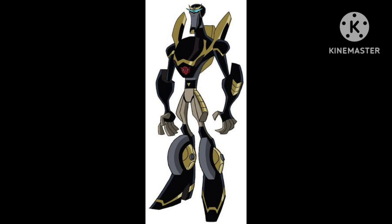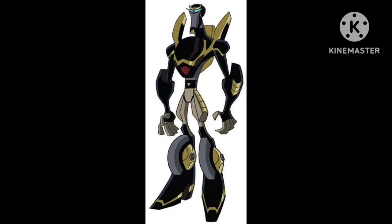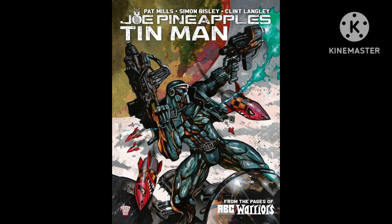Prowl's the most different looking from his G1 counterpart. Instead of being white and black, he's now black and gold. He's now a motorcycle, and I like his fingerless gloves, his khaki shorts, and his cool anime Kamina glasses. Apparently he was directly inspired by Joe Pineapples from the Judge Dredd comics.